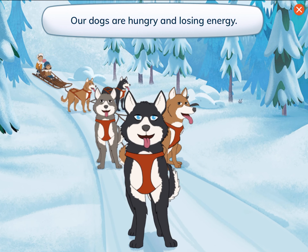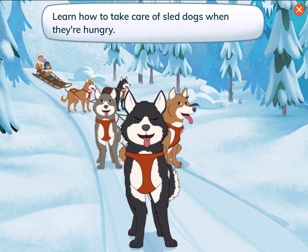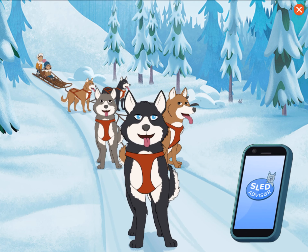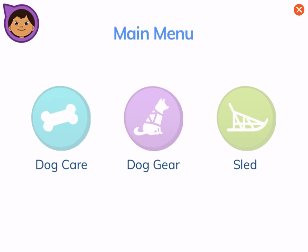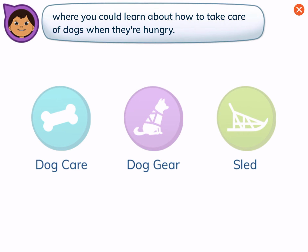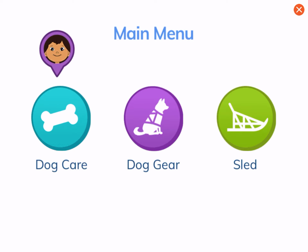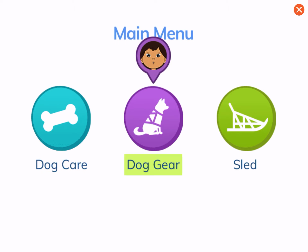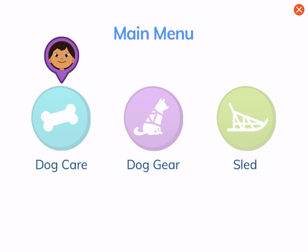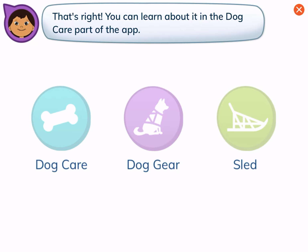Our dogs are hungry and losing energy. Learn how to take care of sled dogs when they're hungry. Let's check our app to find out what to do. Tap on the part of the app that tells you where you can learn about how to take care of dogs when they're hungry. Dog care. Dog gear. Sled. Dog care. That's right! You can learn about it in the dog care part of the app.